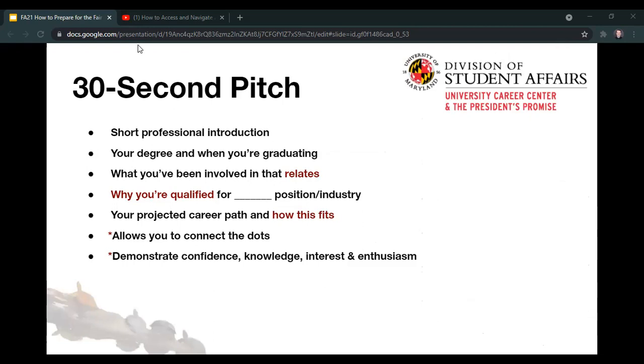Some of you might have heard of an elevator pitch or a 30-second pitch. Essentially, this is a way for you to engage with an employer and make a very specific and intentional effort to help them know who you are and why you are interested or qualified for a position you might be looking at. We're not going to do it actively during this presentation. However, I would encourage you to take some time on your own over the next few days before the fair starts and try to craft your own 30-second pitch.